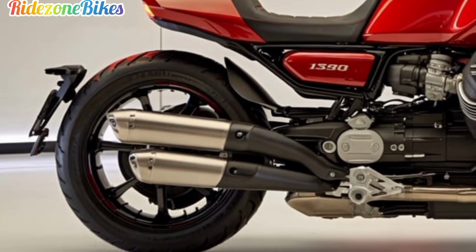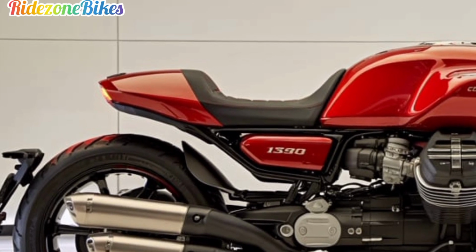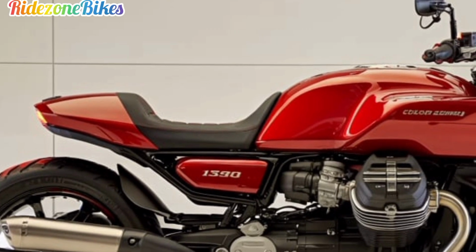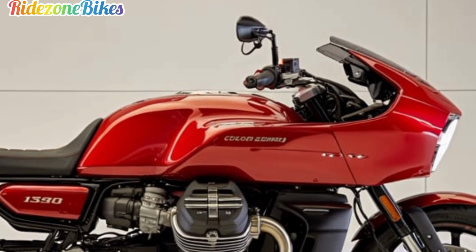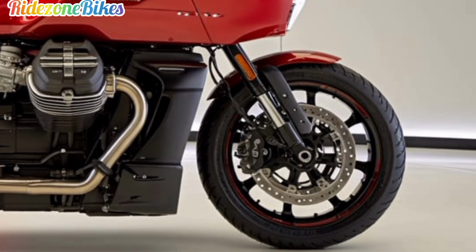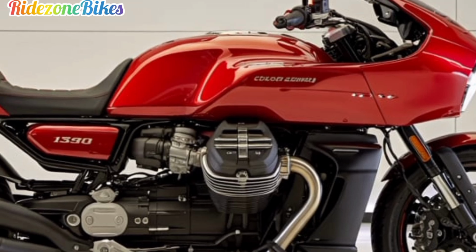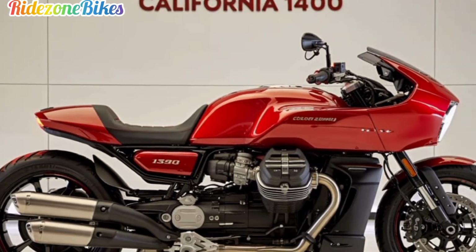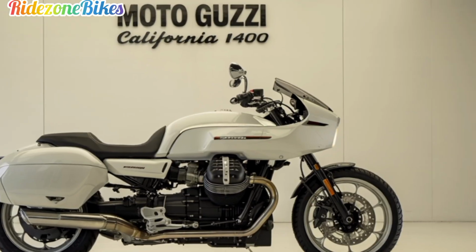Let's talk price. The 2025 Moto Guzzi California 1400 starts at $22,995, which places it in premium territory. But remember, this bike is loaded with standard features like cruise, traction control, and advanced electronics that are optional or absent on many competitors. Factor in the unique Italian craftsmanship, and you're getting a lot of bike for the money.